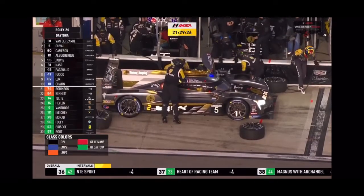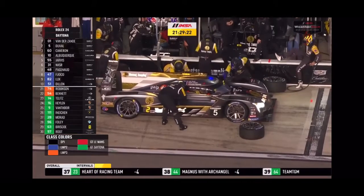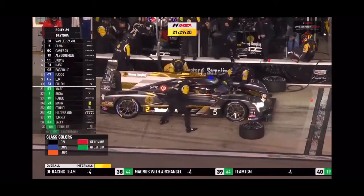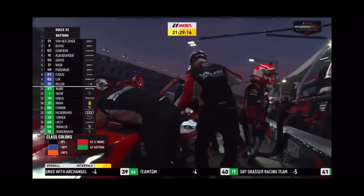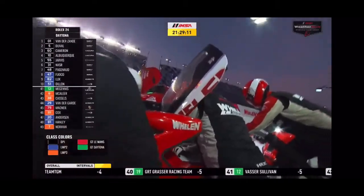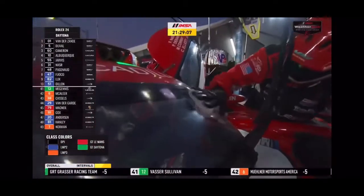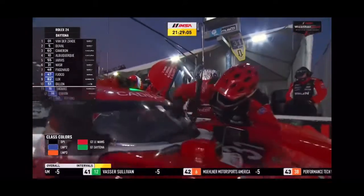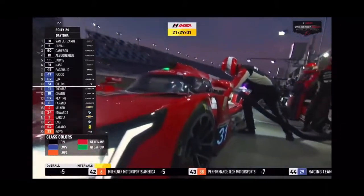So from the race lead, Renger van der Zande in, and following him, Loic Duval in the 5 Mustang Sampling Cadillac, also in Dane Cameron and Philippe Albuquerque in their Acuras for Meyer Shank and Konica Minolta respectively, the Mazda of Ollie Jarvis down pit road, and a whole load of LMP2s as well, the top 7 in fact from that division. It is busy right now.